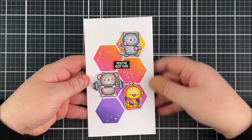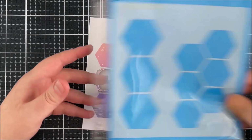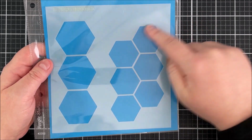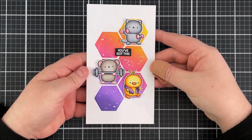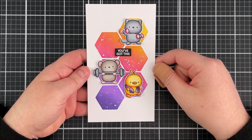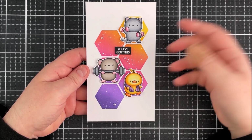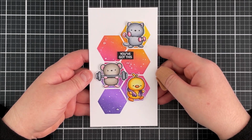So this is the card that I made using that set. I thought I'd create a mini slimline card, and I used the 6-a-side stencil from Clearly Besotted. This is a great stencil. I just placed it on a panel of cardstock and then did some ink blending through it with Distress ink, splattered on some white paint again, and then stamped out the little characters, coloured those with Copic markers, fussy cut those out, and then heat embossed the sentiment. I just thought it'd make a fun card for someone that's possibly starting out their journey with exercise and trying to keep fit.